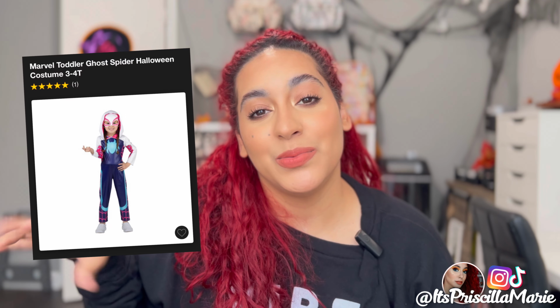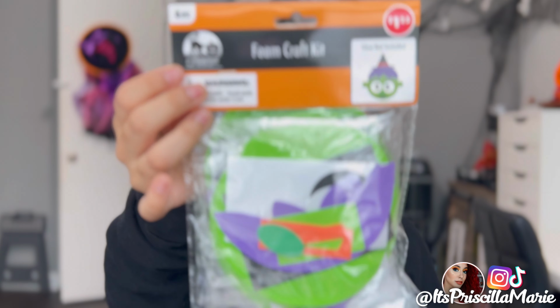She actually wanted to be a witch before she decided she wanted to be Spidey, the girl Spidey. So she actually has both costumes. We'll find out what activities we end up doing where she wears both, one day and one another day. But yeah, she's so excited. That costume actually lights up, so we'll see which one she ends up being. But yeah, we ended up getting her this one.